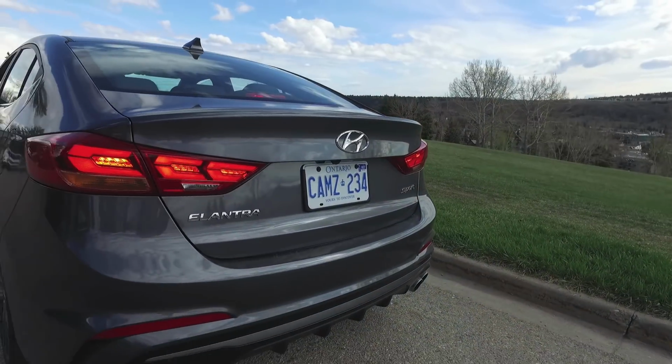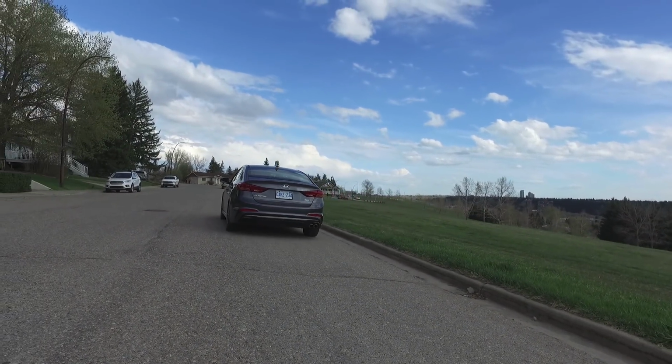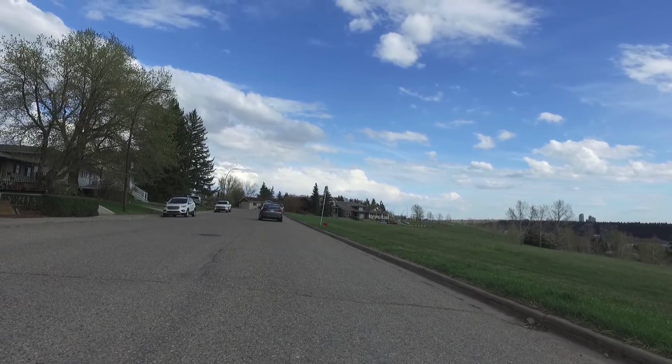But one thing that Hyundai got just right here with the Elantra Sport is its exhaust note. You can't hear it so much here in the cabin, but when you're outside, it has this perfect little burble that's just perfect for its personality. It really does make you want to shift through the gears and hear that note every now and then, put down the windows to really enjoy it.